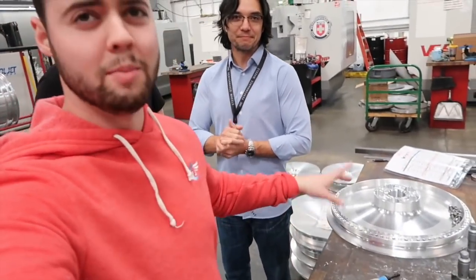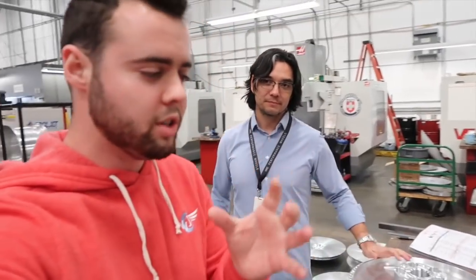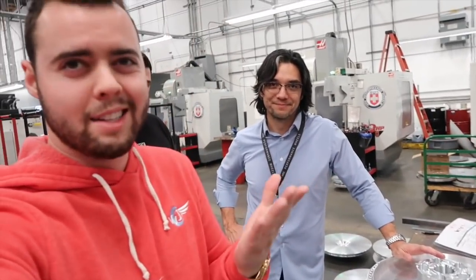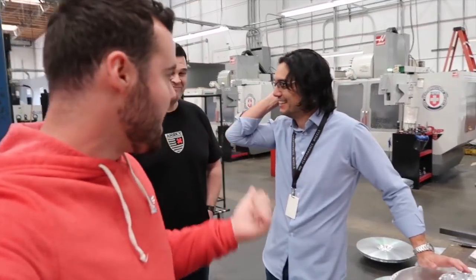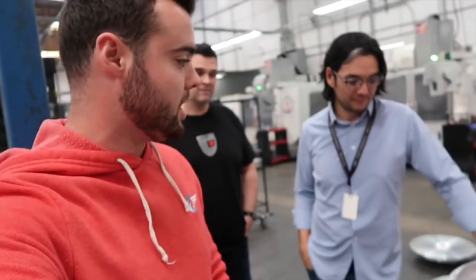So I chose to go with a 3-piece construction because I really like the way they look. The one thing I'm not a huge fan of, just personally, is the actual hardware on the 3-piece wheels. I don't like to see the bolts, just personal preference, but both companies are able to hide the bolts in a hidden 3-piece construction, and you'll be able to see a little bit more of that later.